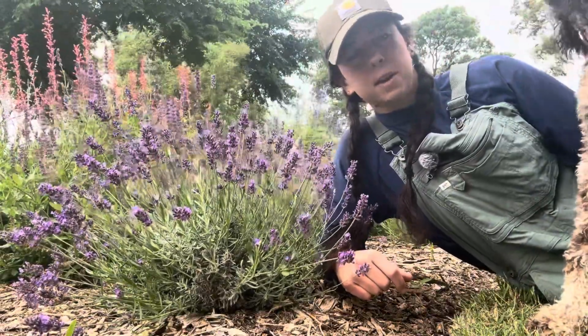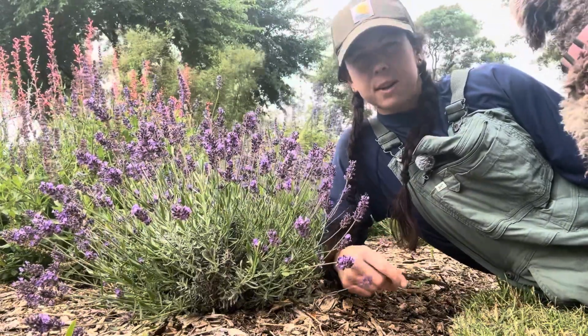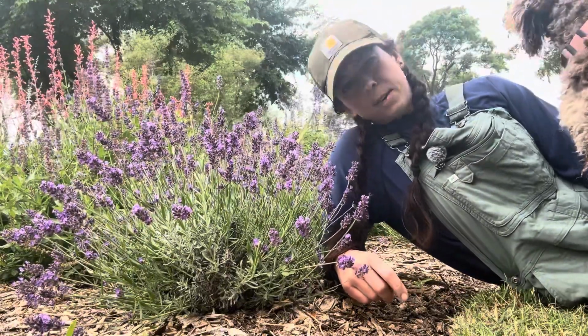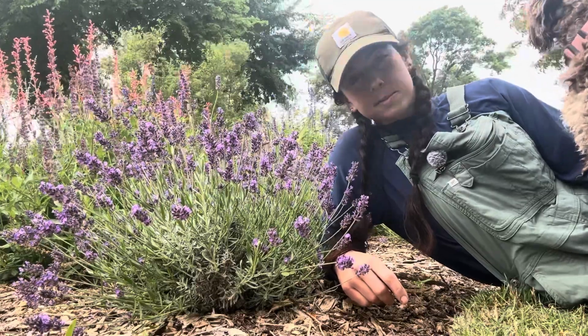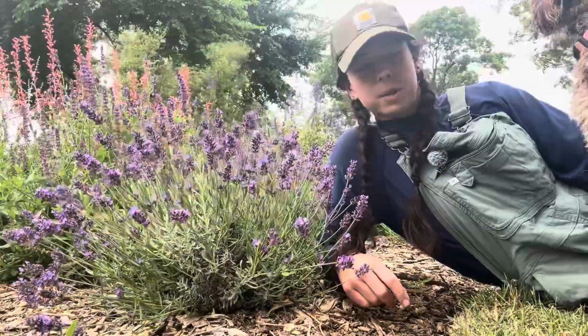So I tend to showcase those 2 quite a bit because I don't want everybody to be wasting their money on the kinds of lavender that either don't come back year to year or really suffer in our summers or in our rainy seasons, which is spring, which is very quickly coming to a close. It was 100 degrees this week.